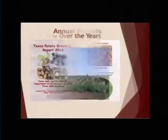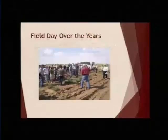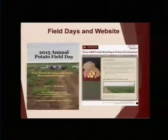This is field day, and we've had that at Spring Lake for more than 25 years now. We have people from Canada and Mexico, seed growers, commercial growers, et cetera. I went by that a little fast. We do a field day book that we hand out, and of course we have our website on the right there.